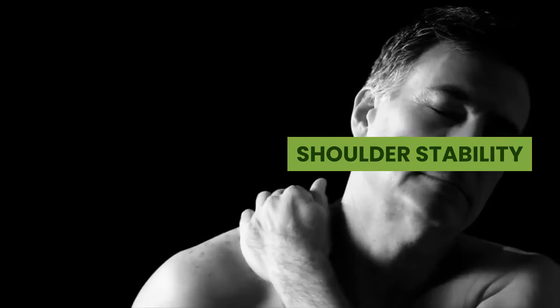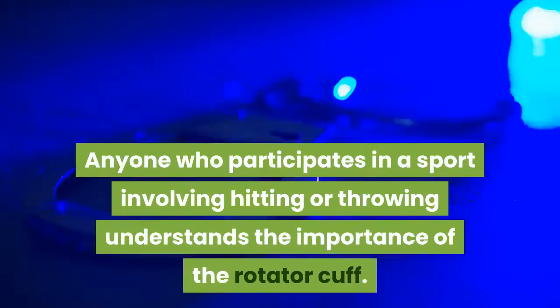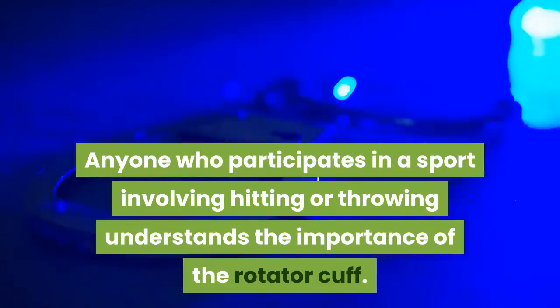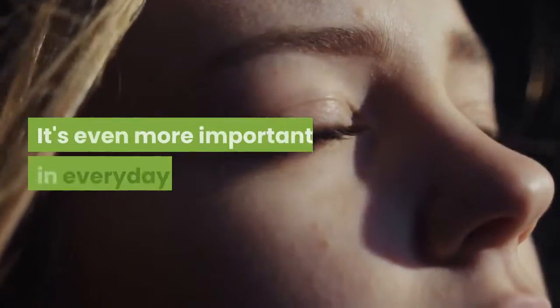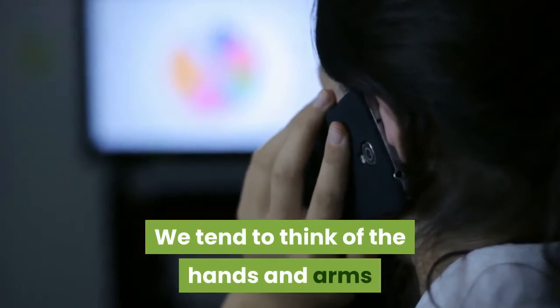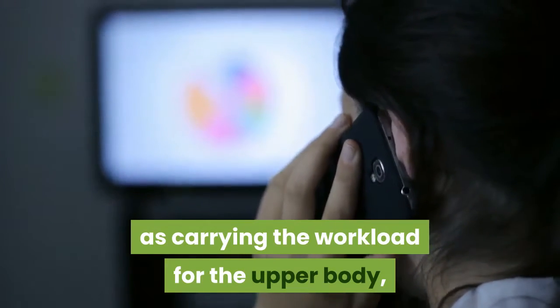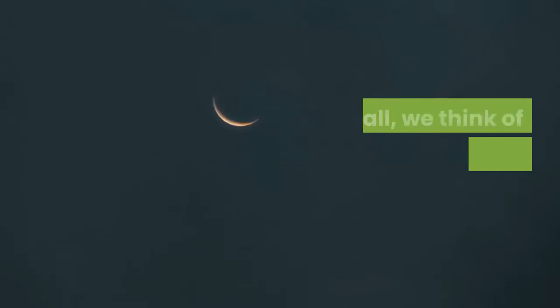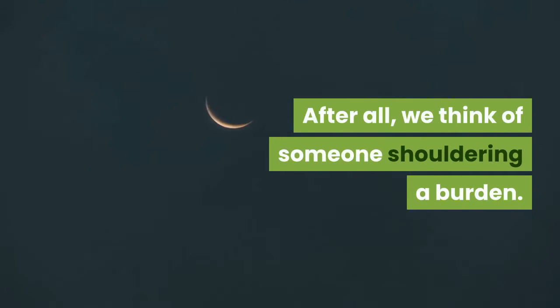Shoulder stability. Anyone who participates in a sport involving hitting or throwing understands the importance of the rotator cuff. It's even more important in everyday life. We tend to think of the hands and arms as carrying the workload for the upper body, but it's really the shoulder, or at least it should be. After all, we think of someone shouldering a burden.